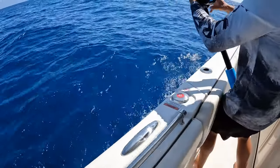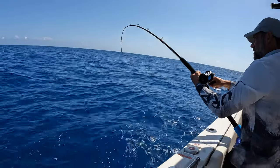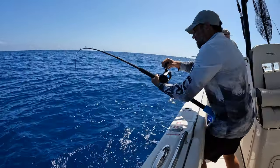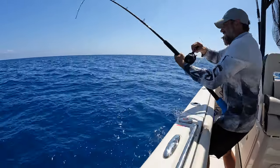Okay, here we go. Big fish. Big fish. Big fish. Shark? Let him run. Not a shark. Sharks don't fight like that. Sharks are just big, heavy weights. And this thing's pulling.